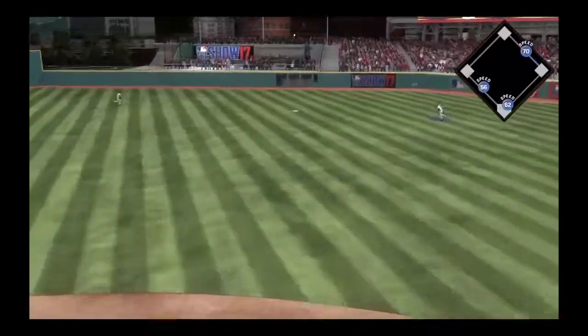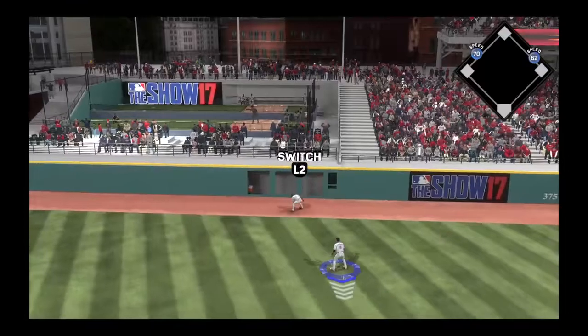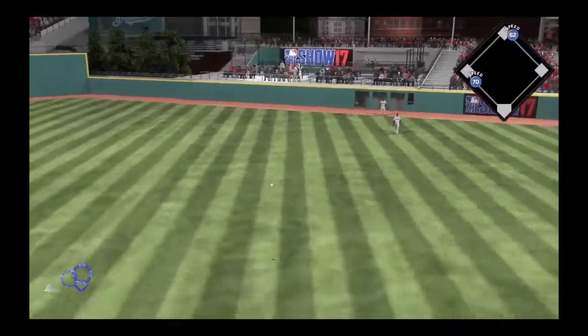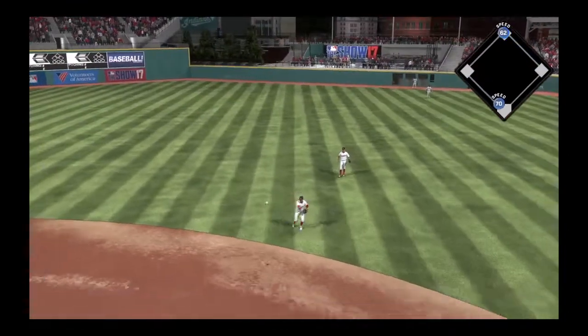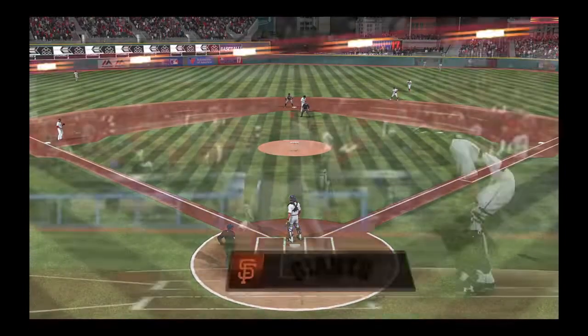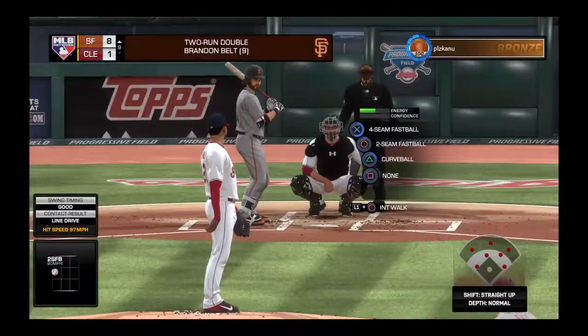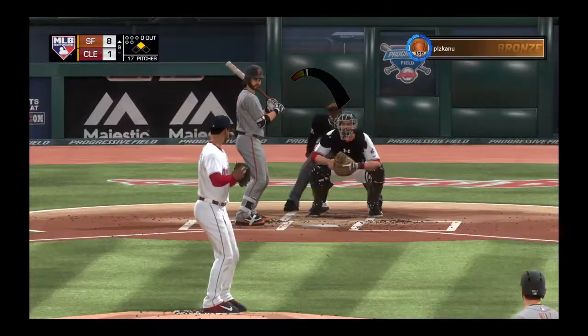Oh, now here's a drive out to the alley. One run will score easily. Here's the second runner around third. And he is in there. Trying to pick things up where we left off. Brandon Crawford. He doubled his last time through. Crawford.